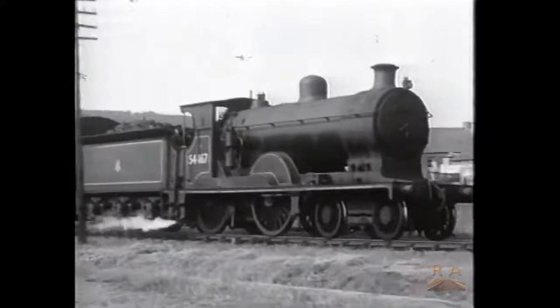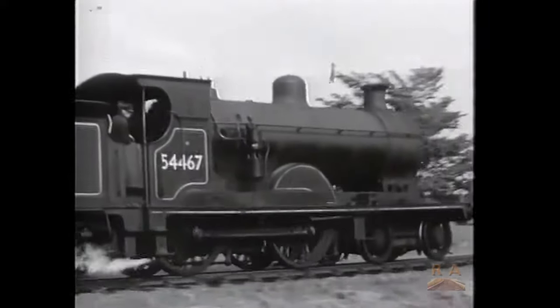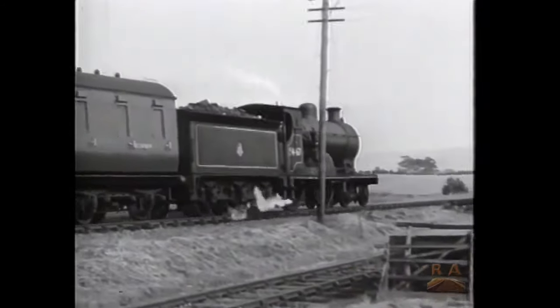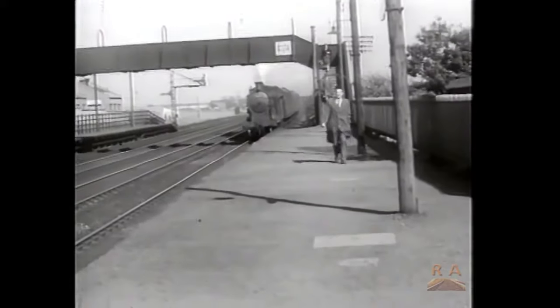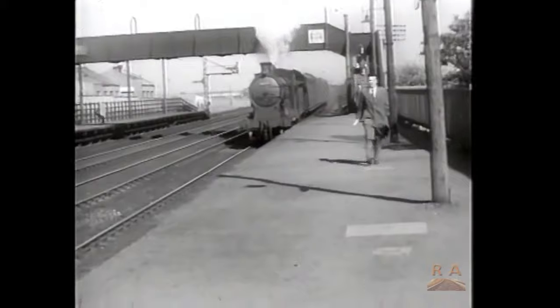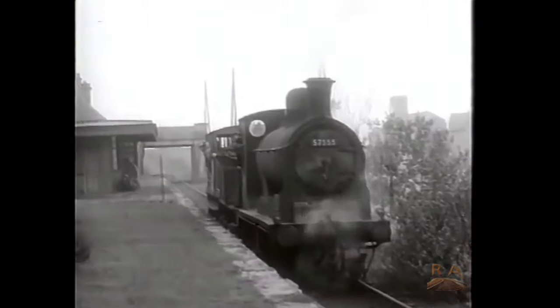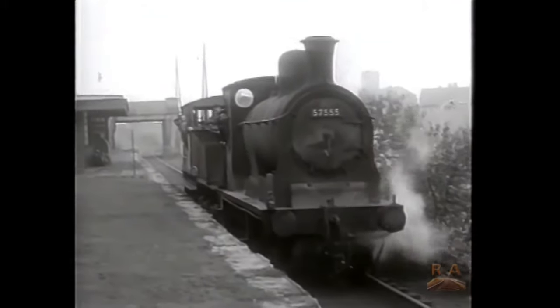These Scottish 4-4-0s were passenger locomotives and had been the principal express engines of the Caledonian Railway when it was amalgamated into the LMS in 1923. By the 1950s, they were used on local passenger services throughout the former LMS Scottish system.